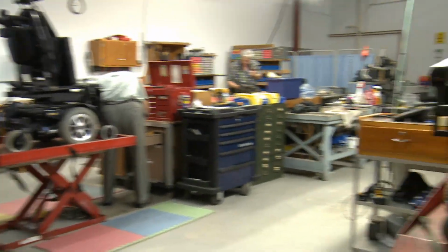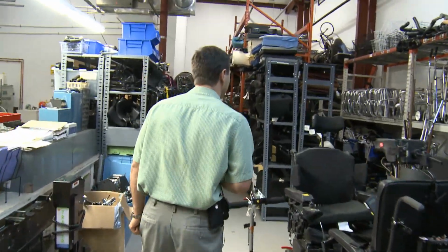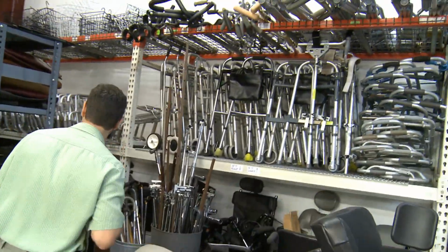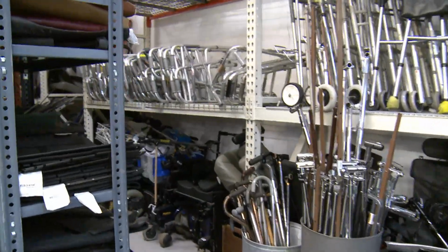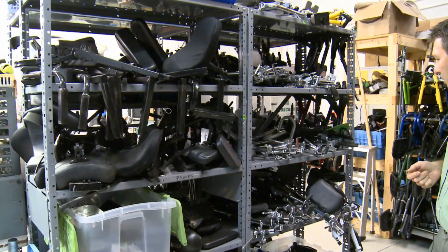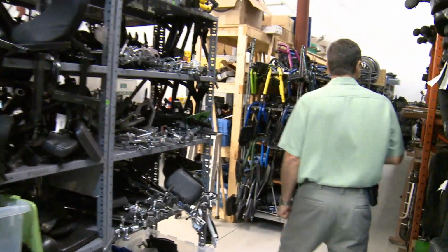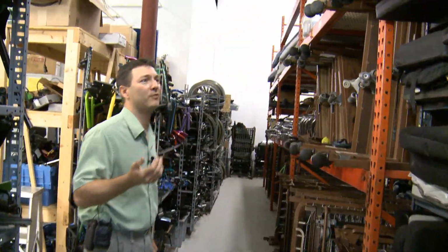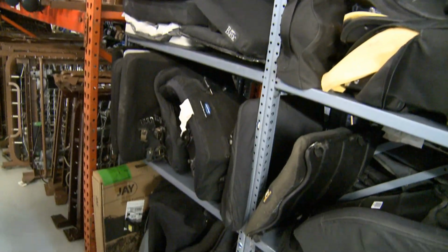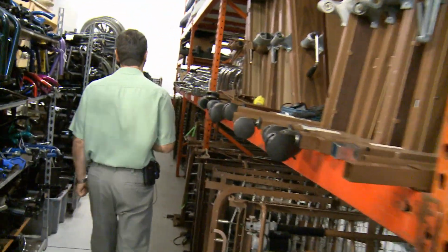As far as storage, we try to keep things as organized as we can. We've got walkers and canes, walker baskets. We've got all of our leg rests separated primarily by brand, size, color, shape, and maybe taste, I'm not sure. But we do try to keep things so we know where we can find them. We have seats, cushions, and seat backs. We have electric hospital beds. We have wheels and tires.